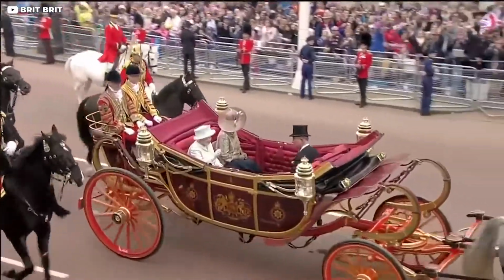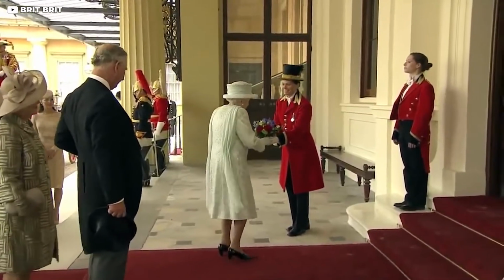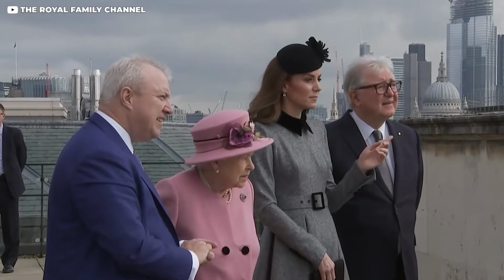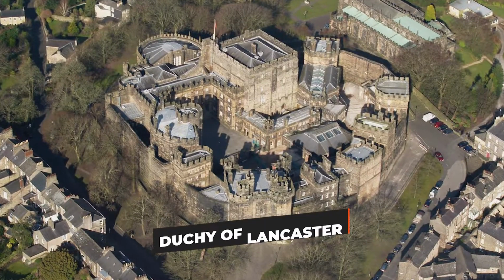Before there was a sovereign grant, the civil list was in place. The civil list was the annual amount given to the Queen to pay for her duties as head of state and head of Commonwealth, but it was abolished in 2012. Aside from the sovereign grant, the Queen has her private income that is called the Privy Purse. The Privy Purse includes the Queen's actual income, and this is money that comes from the Duchy of Lancaster.